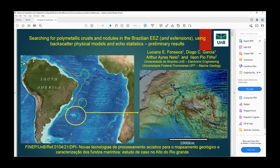Share with you guys what I'm doing. It's actually a research that I'm conducting now. It's a research project funded by FINEP, a big funding agency in Brazil. And we are concerned about mapping the Brazilian EEZ to find minerals in general. And I decided to put together data that I'm organizing right now, processing now, share with you. So I have some co-authors here, I'm gonna give credit to them.